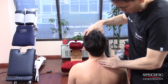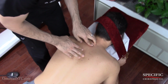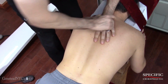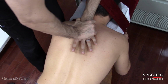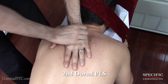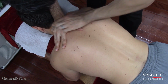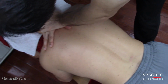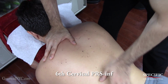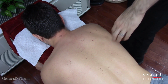Yeah, the second dorsal's in trouble. So we've got six cervical. Okay. Oh, this is itching to go. There we go. Oh, there it is. Okay. There we go. Drop the belly. There you go. Just relax the shoulders. There we go. That was a big clunker right there.